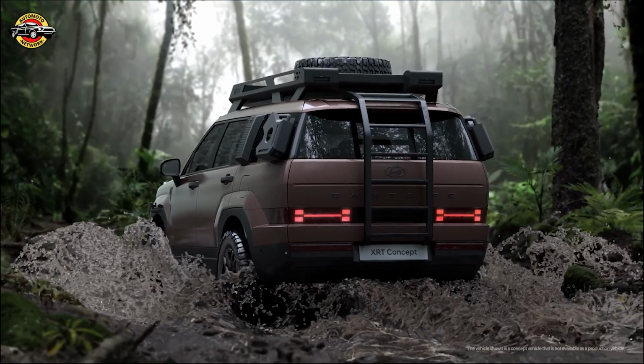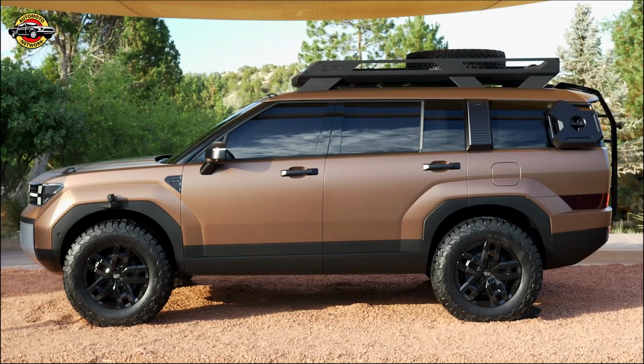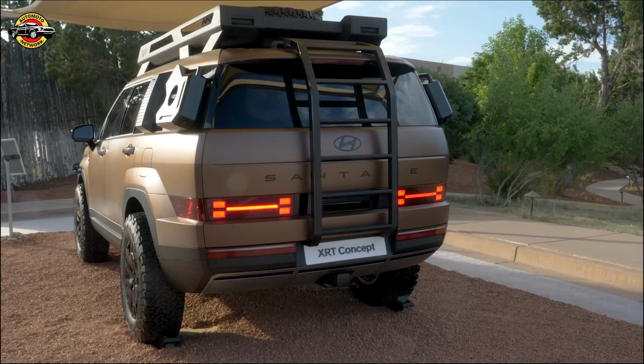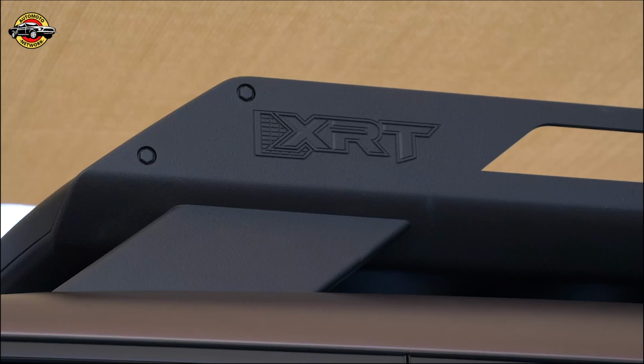And don't forget, alongside the Santa Fe, Hyundai Motor presents the XRT concept, designed to ignite your spirit of adventure. The XRT concept empowers you to tackle challenging terrains and embrace the wild, catering to the desires of outdoor enthusiasts seeking the ultimate adventure. As Hyundai Motor Company continues its impressive transformation and exploration of the SUV landscape, the all-new Santa Fe and XRT concept stand as a testament to innovation, style, and the boundless spirit of adventure.